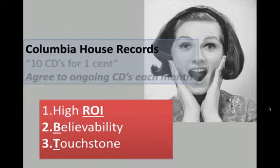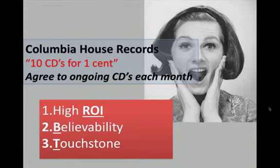So here's an example, because this is the hardest one. Touchstone, right? Columbia Records. They put out an offer, an irresistible offer. 10 CDs for 1 cent. On the basis that you agree to buy CDs on a monthly basis. So there you go, there's that model again. 10 CDs for a cent.